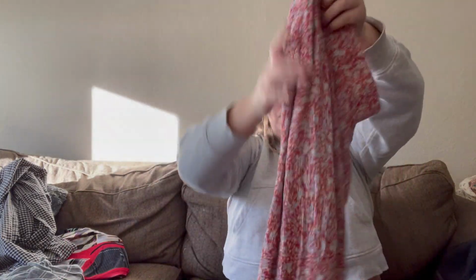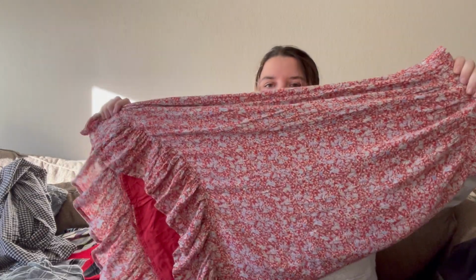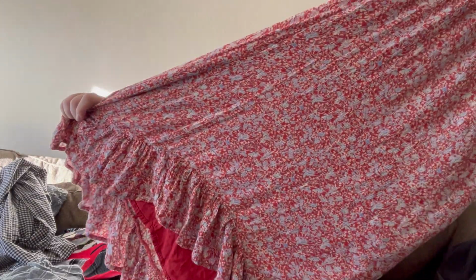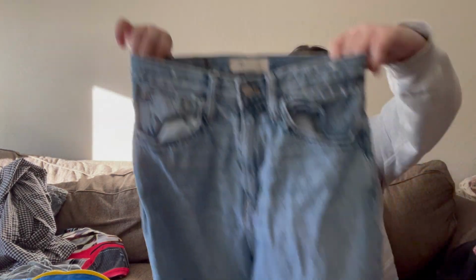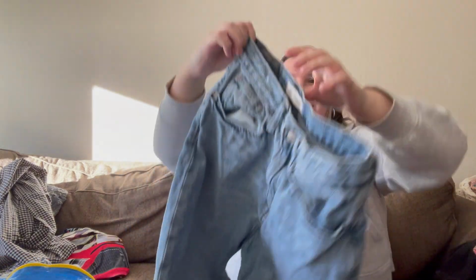I think it's a maxi or a midi length dress with a little ruffle at the bottom, a little bit of a high-low. Pretty colors. I bought denim. Oh, yes, I bought these Madewell jeans. I should have looked at the size.